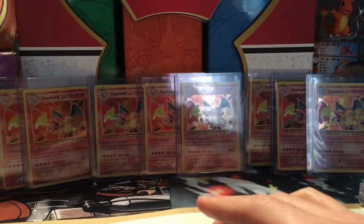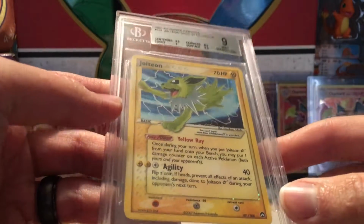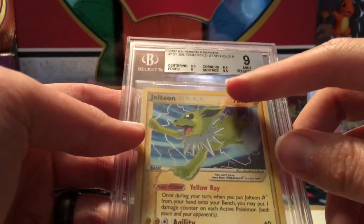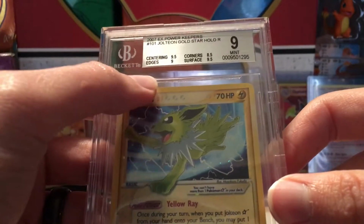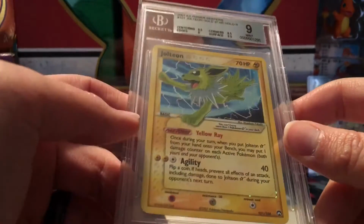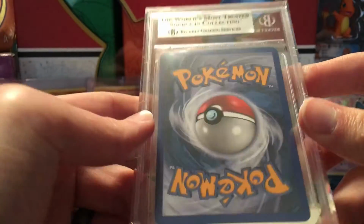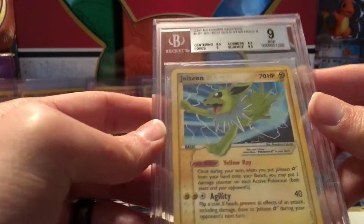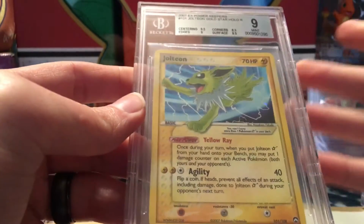And then next one up is the Jolteon Star. This is unfortunately another card that was damaged. When the guy was pushing it in, he pressed down too hard on the edge, and the edge kind of got bent. Hence why it only got a 9 on the edges. Otherwise, it probably would have been like a 9.5 or close to a 10. And then it did have some corner whitening on it, but still a really, really sharp looking card nonetheless. And it's still a mint 9.